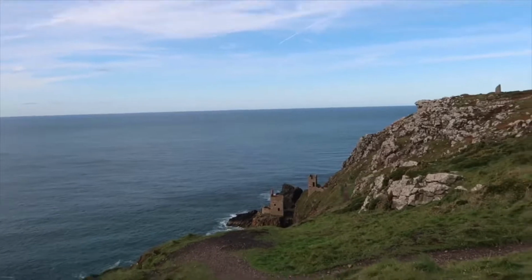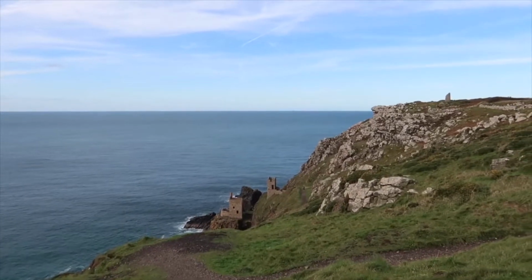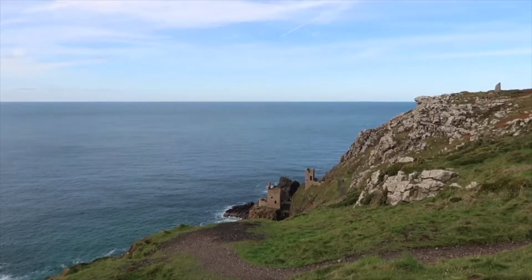I believe these were both used in the filming of Poldark in the recent one, and maybe the 70s one as well. I'm not sure, because we haven't seen that one. But cool, we're going to hopefully head on down there. But it is very windy and very cold.